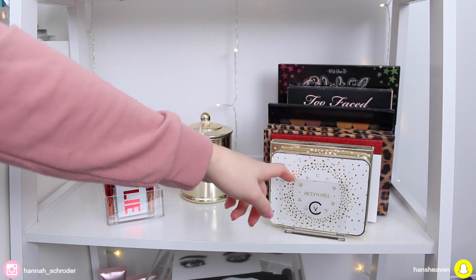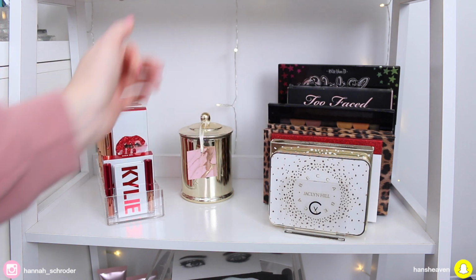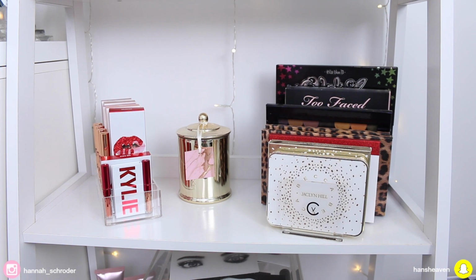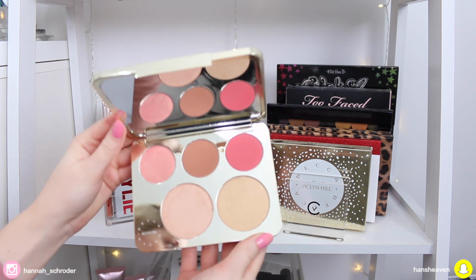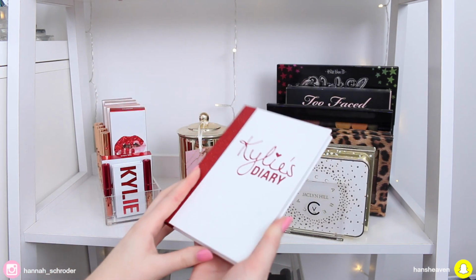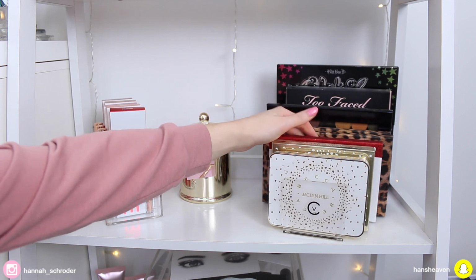Then this palette stand is also from Vanity Collections, and it holds 1, 2, 3, 4, 5, 6, 7, 8 palettes. And it's great for any palettes that you have that are too large to fit in your Ikea Alex drawers. So up the front, I have the Jaclyn Hill and Becca Champagne palette. Then I just have the box that it came in there. Then I have Kylie's Diary, which is the Valentine's Day palette. It is very bright, very pink, very gorgeous. I love the formulation of the shadows in that palette.